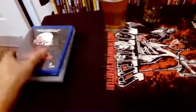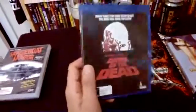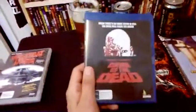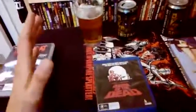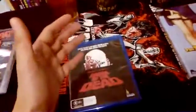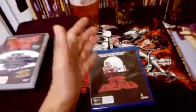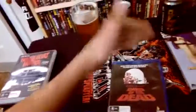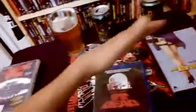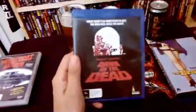All right, next up, it's Dawn of the Dead on Blu-ray, and this is the first time I've seen this flick outside of VHS or a TV airing. I've never seen it on DVD, and this is my first time watching it on Blu-ray. So going from VHS and TV, skipping DVD quality and jumping to the Blu-ray, it's fucking phenomenal. It blew my mind. The transfer was great.